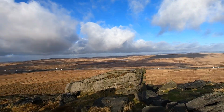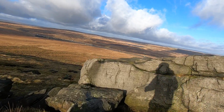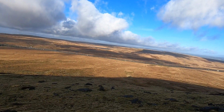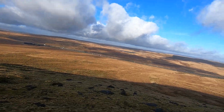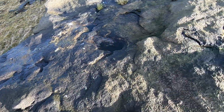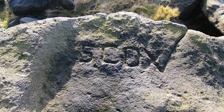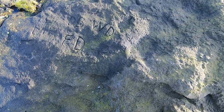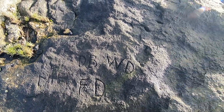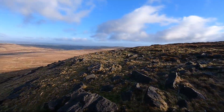Let's just clamber up on top. I would imagine the wind noise is pretty terrible, so I hope you can hear me. There's a modern carving. I'm sure there are some older ones somewhere. All the time I've been coming, I've never seen anybody.